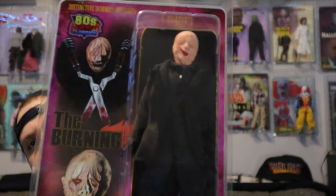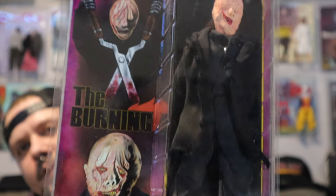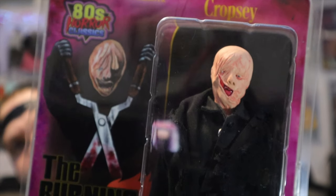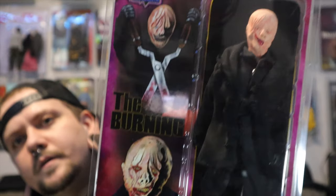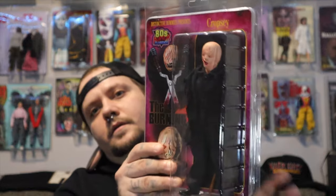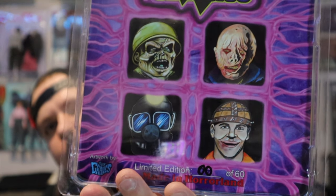Another distinctive dummy I got back. The Burning Cropsey. Love this movie. Really good looking piece. It's got his shears in there. I think I want to get that whole set back on the back here.